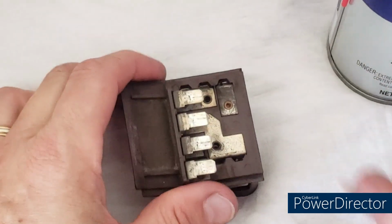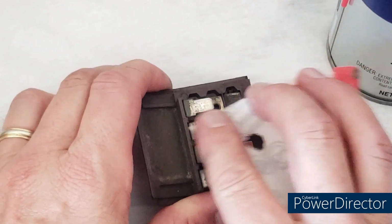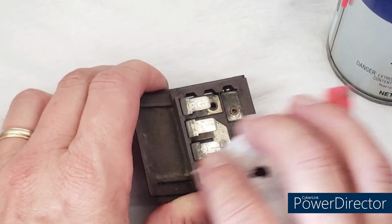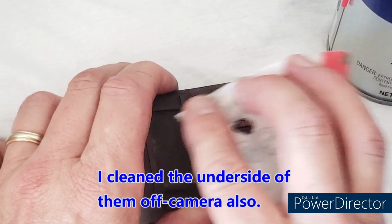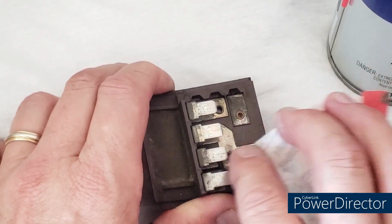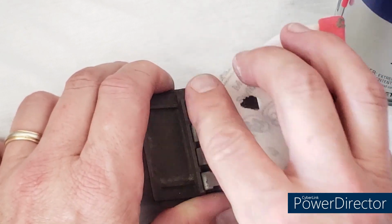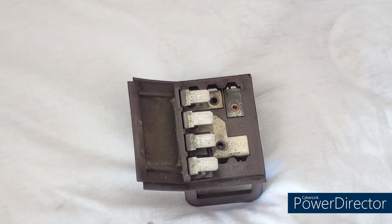Okay, first things first, I'm going to clean up these contacts with just a little bit of sandpaper. Again, you could use emery cloth, just to make sure that's not our issue. I don't think it is. I get the feeling I'm going to have to replace this whole thing anyways, but I wanted to give this method a shot. And after that, I'm just going to basically go ahead and hit this with the WD-40 contact cleaner.